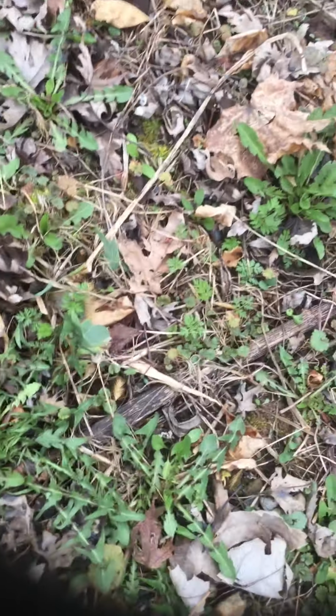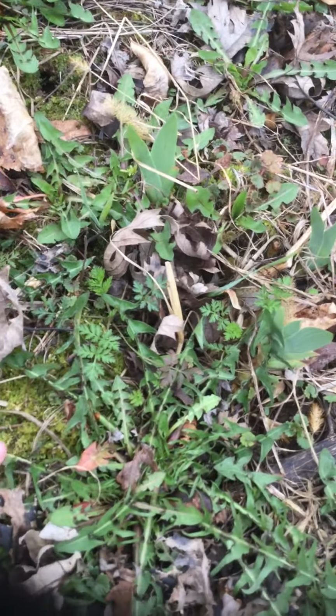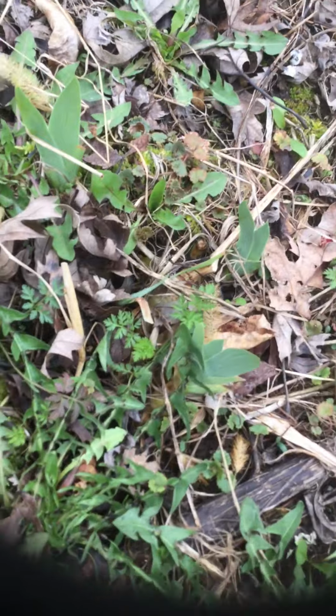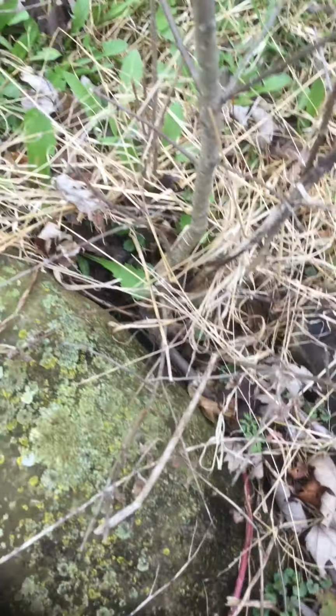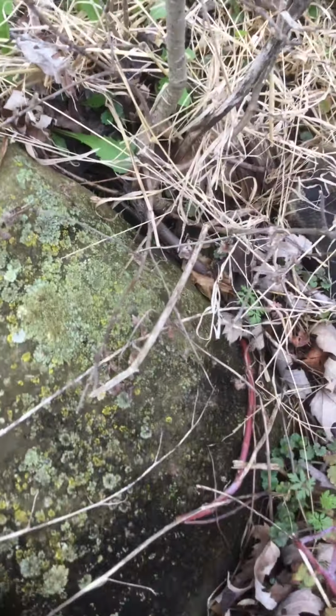And look at the moss on this rock, okay? First of all, this moss. I love this moss. Look at the little small tiny leaves. The leaves are so small. And then this moss just looks cool. Yes, there's also some bird poop on it. But the moss. Look at the moss.